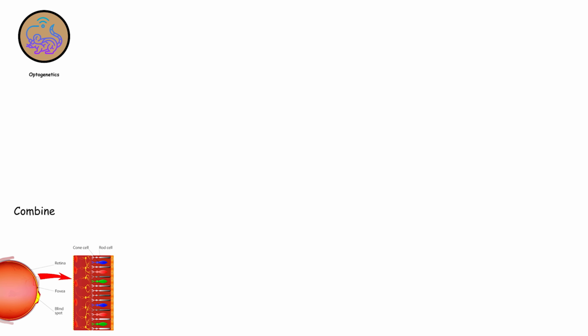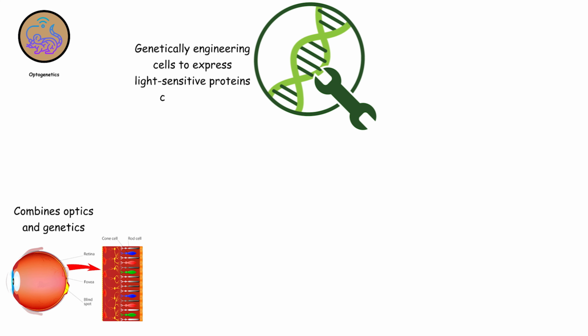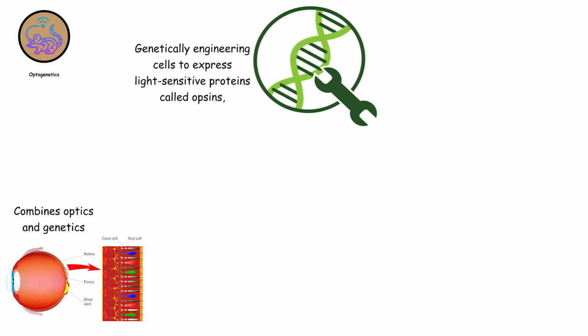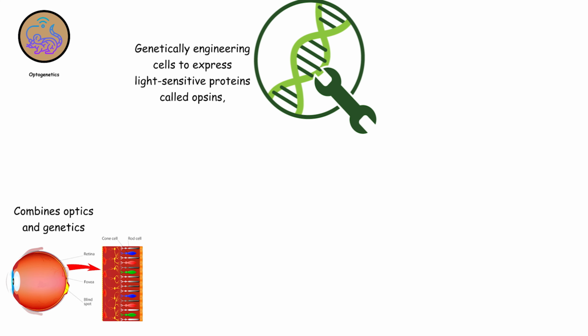Optogenetics. Optogenetics is a cutting-edge technique that combines optics and genetics to control the activity of neurons and other cells with light. By genetically engineering cells to express light-sensitive proteins called opsins, researchers can selectively activate or inhibit specific neural circuits in living organisms using pulses of light.